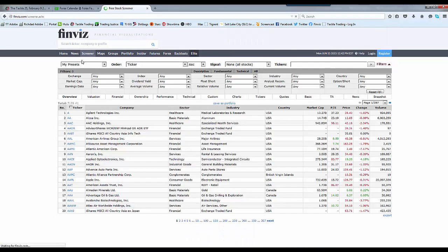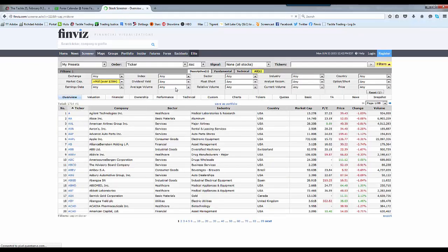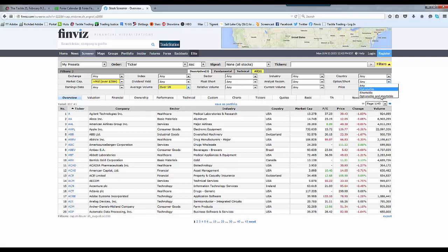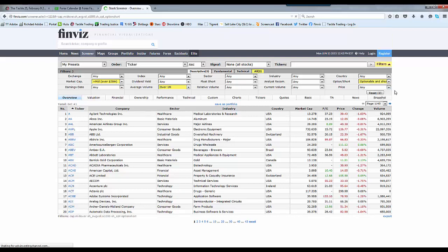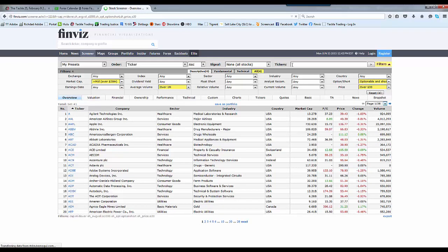If I go to the screener here, since we found a bullish stock, let's say I want to find a bearish stock. So I'm going to go to the screener here. I'm going to hit market cap, go to mid plus. I want average volume over 1 million shares transacted daily. Optionable and shortable, we want both. And we'll say we just want stocks over $30 because we're going to short a stock here.